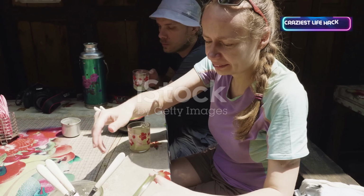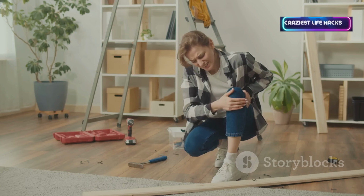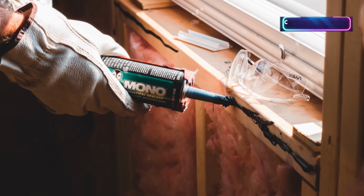Let's face it, sometimes those pesky bugs are persistent, even with our best efforts to deter them. But don't despair, my friends. We can outsmart them with a touch of ingenuity and a dash of DIY spirit. Let's turn our homes into bug traps, ensuring they check in but never check out.